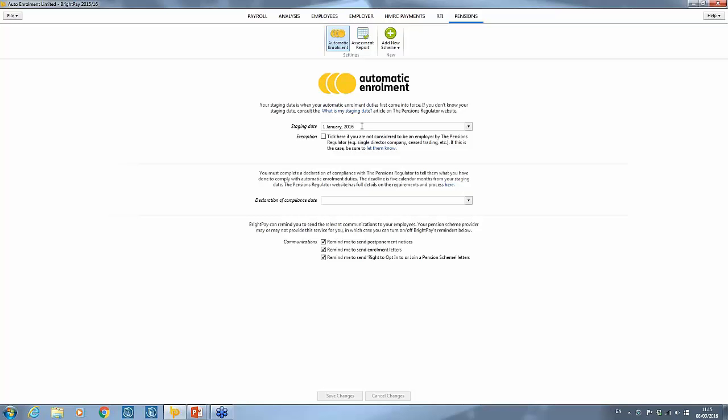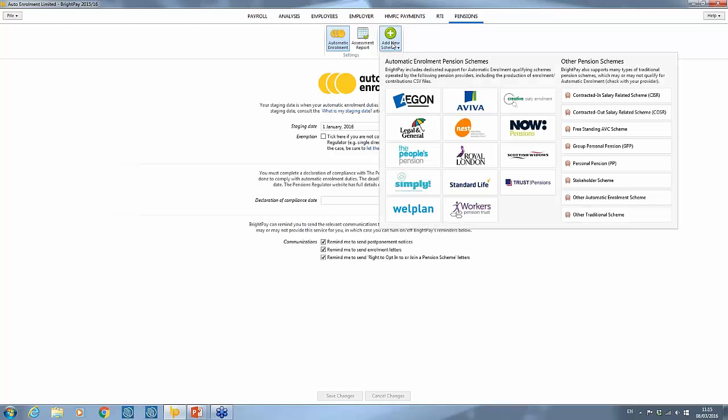Once you have your staging date entered, as soon as you have the details of your pension scheme, these can also be entered in the software in advance of your staging date. And that's done in the pensions utility as well here by simply clicking on Add New Scheme.